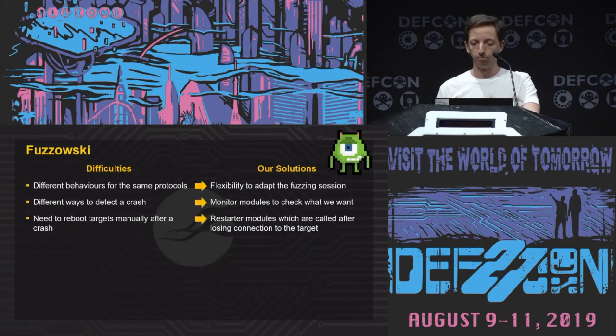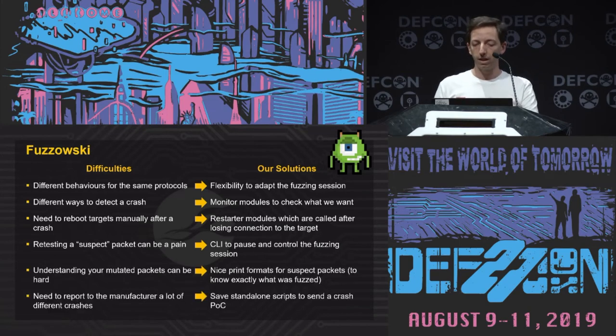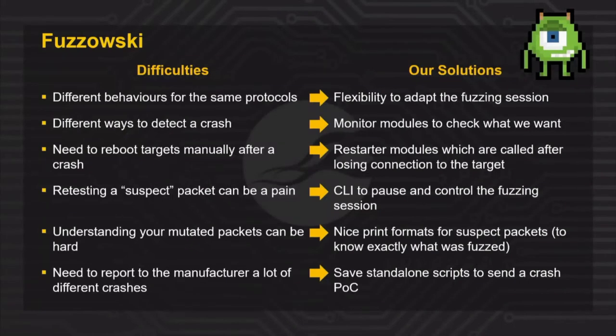and adapt to any necessity we were having. And then to give usability to the fuzzer, we made a nice console where we can pause and control the fuzzing session and do things like retest a suspect packet, a suspected case of crashing a device, and do other things like print in human readable format the packets that we are sending, and we can also save standalone scripts that we can, for example, send to a manufacturer.